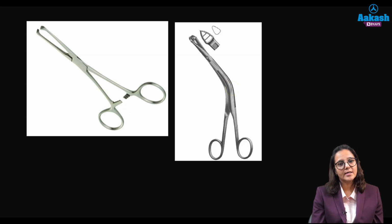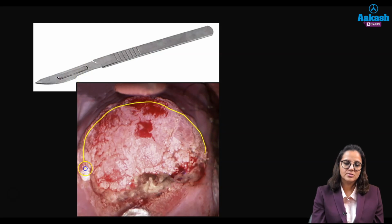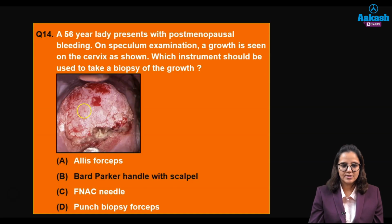Yes, we'll be able to take a biopsy with the punch biopsy forceps, and it has typical serrations over here so that it cuts through the tissue. But as we can see, it is very small in diameter and it is only for small visible growths, right? So we will use a scalpel. This is the BP handle and this is the scalpel, and we will scrape off this entire mass. We are sure that we have removed most of the mass and we will send it for biopsy. Okay. So since the surface area is larger, we will do it with Bard-Parker handle with scalpel.